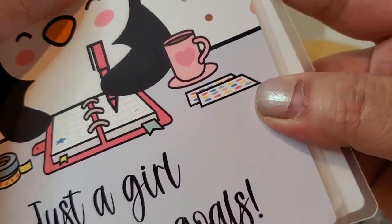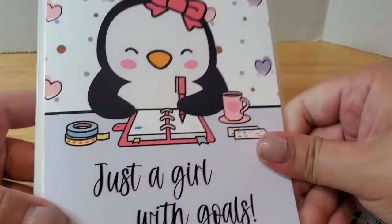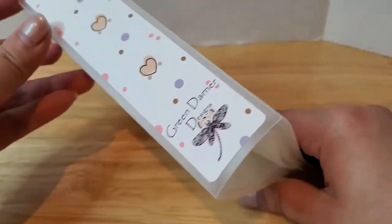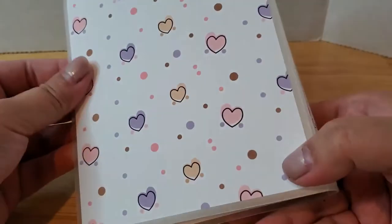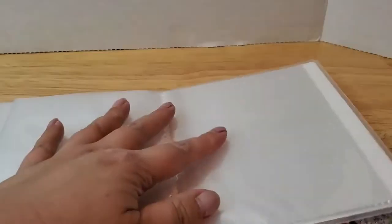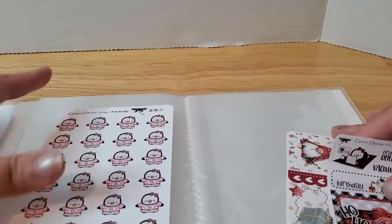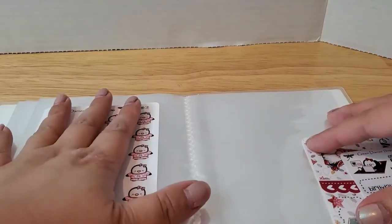It looks like I have cracks, but that's okay. You can't really see it, I just feel it. But I thought this was the cutest thing. It says Just a Girl with Goals. You get like a Green Darner design. And then this is the back of the thing. And it fits the sticker sheets exactly. So I can put all my Green Darner stickers.